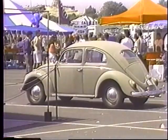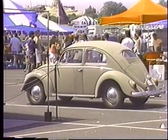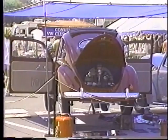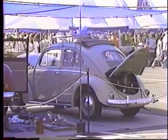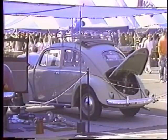Mark Bruto at Bugs For You owns this 57 oval window. It has a very beautiful original interior in it. It is also original paint on the outside. These two cars belong to Bob Koch. They're a pair of 54 semi-4 ovals. He spent many years working on these cars trying to perfect them. He has one of the nicest pairs here that I've ever seen.